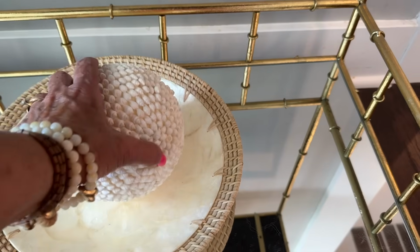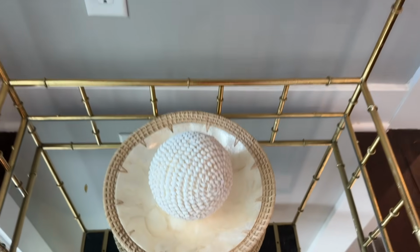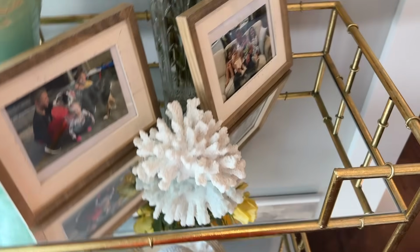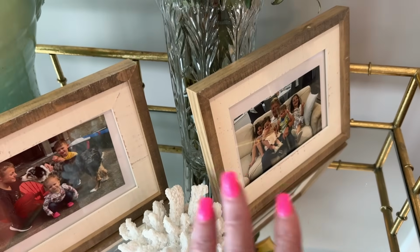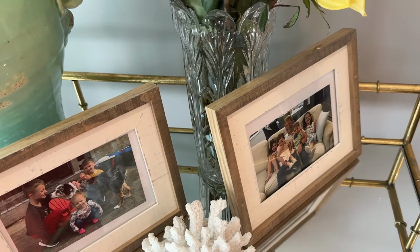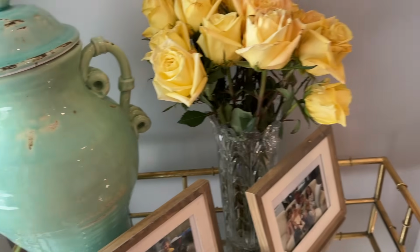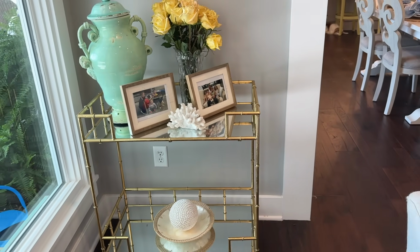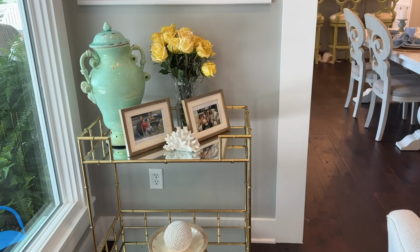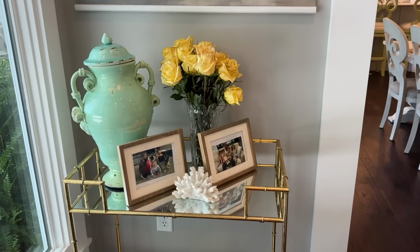These little plates or bowls I got at Home Goods for a song. And I already had these frames, which I added last season. And I brought this piece down, which I've had for a long time. I'm trying to get photographs out more. It's hard when you like your decor so much. So that's it for this room.